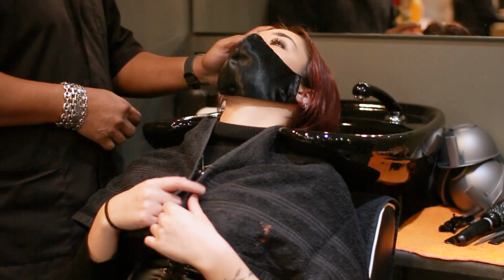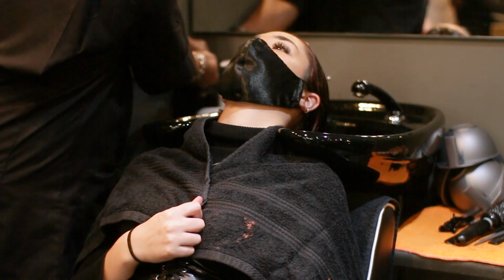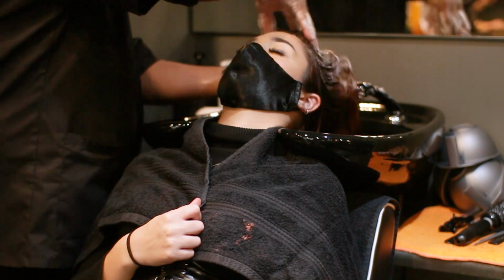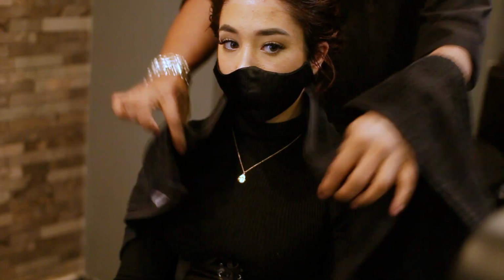And as you can see, I am finally at the salon. This process should take about 1.5 to 2 hours, and they started me off by washing my hair with just regular shampoo, no specific type, and no conditioner. They just shampooed my hair, rinsed it out, and then they blow dried it.